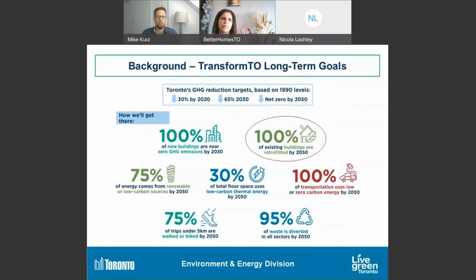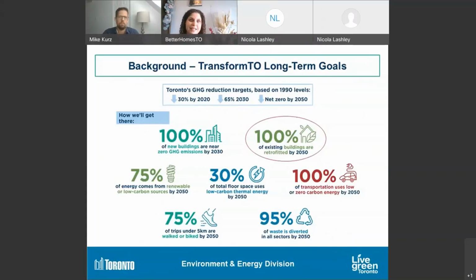A bit of some of our long-term goals as part of TransformTO. The one we're really working towards as a city is to reach net zero emissions by 2050. In terms of how we'll get there, we're looking to retrofit 100% of existing buildings by 2050 in order to reach that net zero target. So big goals here, and so it's really important that we start working towards those now.